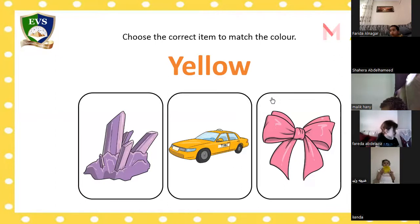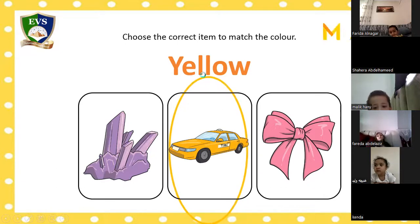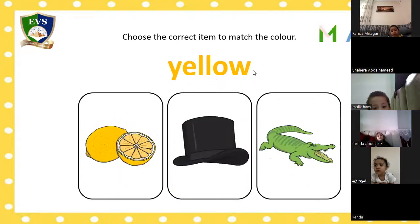Malik Hani, open your mic, please. Quick, quick, quick. Hello, Malik. Which one of these is yellow? Is it the ribbon or the taxi? Taxi. Yeah, the taxi car. It's yellow. Super amazing. Wonderful, Malik. Super boy. Thank you.